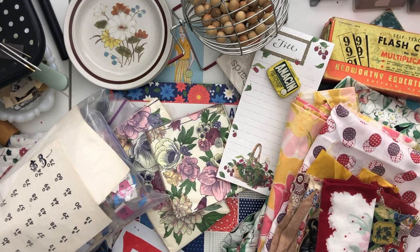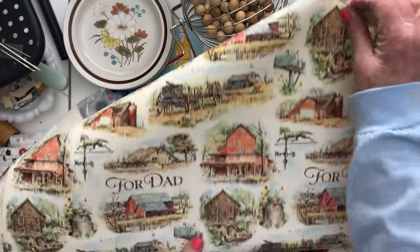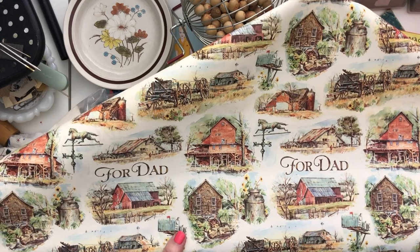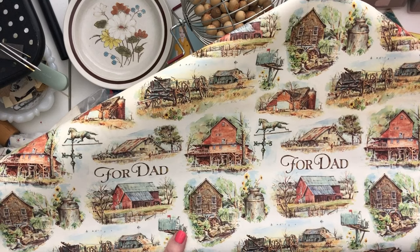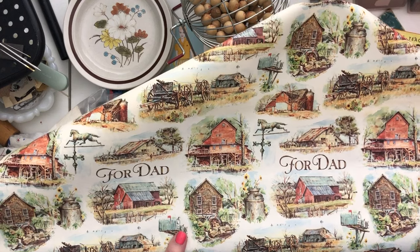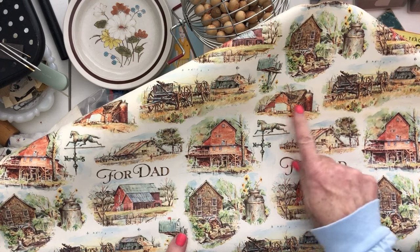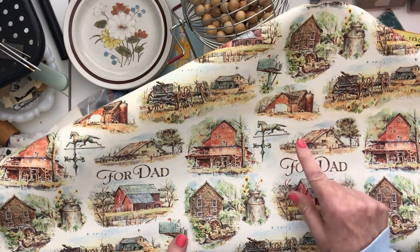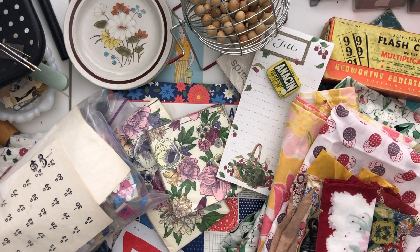Okay, let me get this off too. I got some vintage wrapping paper. It says for dad, but I love the barn and the factory or the mill. The barn, here's another barn. I love this. I actually had one of these when I was growing up, and we had an old cow barn and a horse barn. Ours was white though, but I'll probably use this in my own journal and then put it in some of the farm journals that I'm working on. So I grabbed that. That was the only wrapping paper there. I think somebody grabbed the wrapping paper before I did.